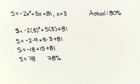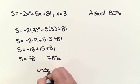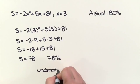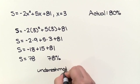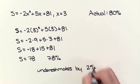In actuality, 80% own smartphones, so the model underestimates this percentage, and it does so by 2%.